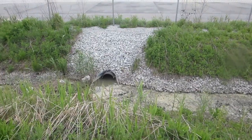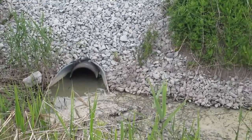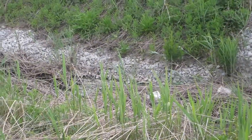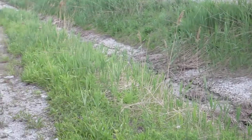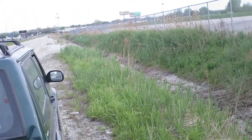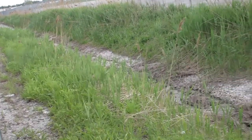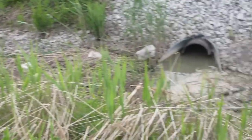The Department of Transportation just disregarded it, ignored it, and didn't clean it out anymore. But Sherwin Williams dug it out, or redug it, and put all this stone in here because draining runoff from this whole project comes down into here and then goes across into Lake Calumet.